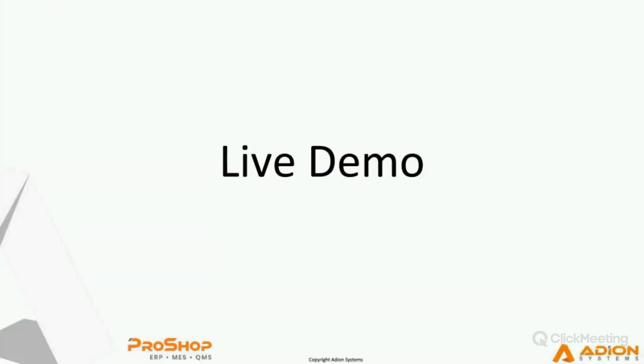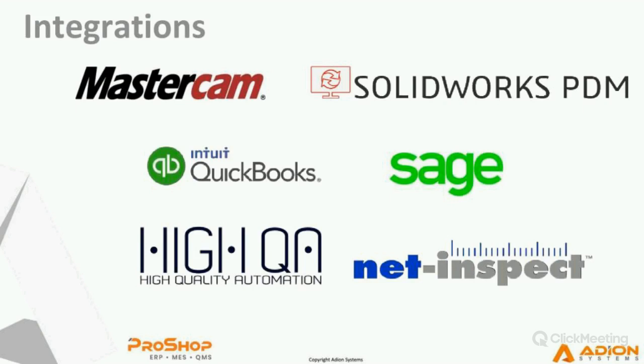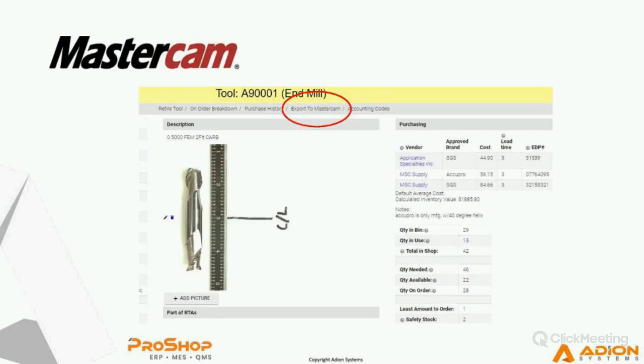All right, let's jump back to my presentation, and we'll wrap things up and talk about some of the integrations we have. We have some deep and some basic integrations with Mastercam, SolidWorks PDM, QuickBooks and Sage, which are the two partners we use for the accounting integration, and then HiQA and NetInspect for inspections. NetInspect is a tool that Boeing and many Tier 1s often require inspection results to be delivered through electronically. In ProShop, it's easier to do the inspection inside of ProShop on the shop floor, and then we can export those into NetInspect. Then our HiQA integration is one of our newest.